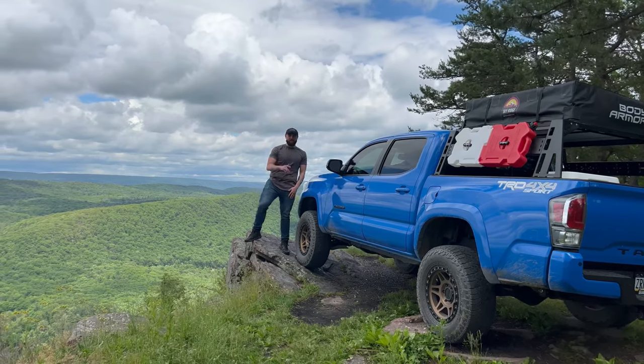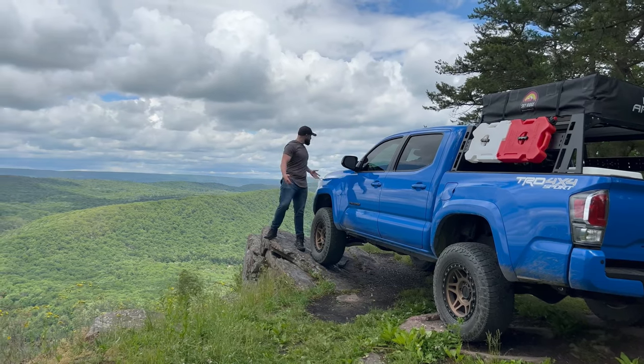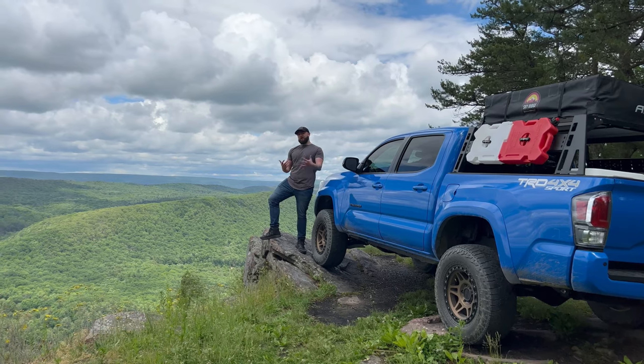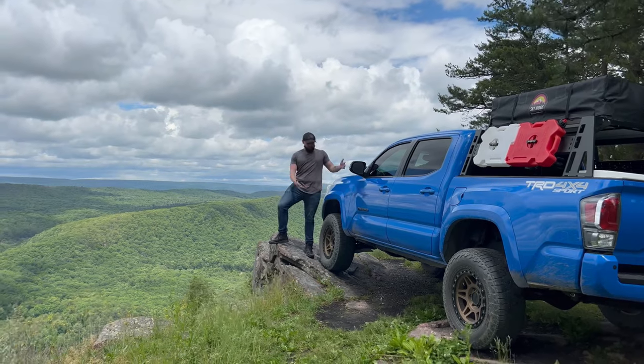You can't hear me right now because of the wind, but this was the main goal of the trip, is I wanted to find this spot because this is amazing. I don't know if I even took enough content to show you how good this looked. I put the drone in the air. It looks so cool. The truck's up here.